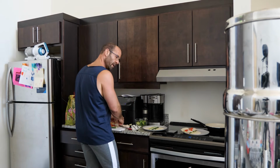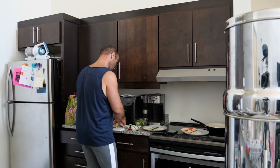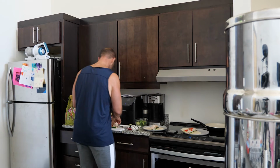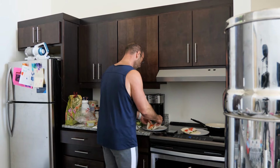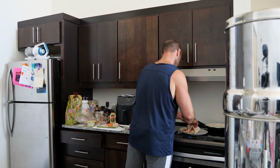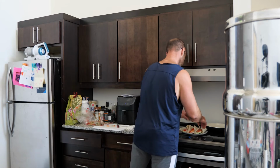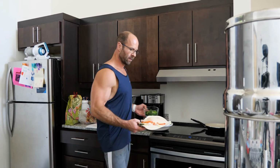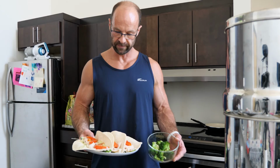Next wrap coming up. This recipe that I do makes 3 whole turkey avocado dip tortillas. The total calorie count was a little over 500. All that volume, look at there, 3 whole turkey avocado wraps with broccoli.